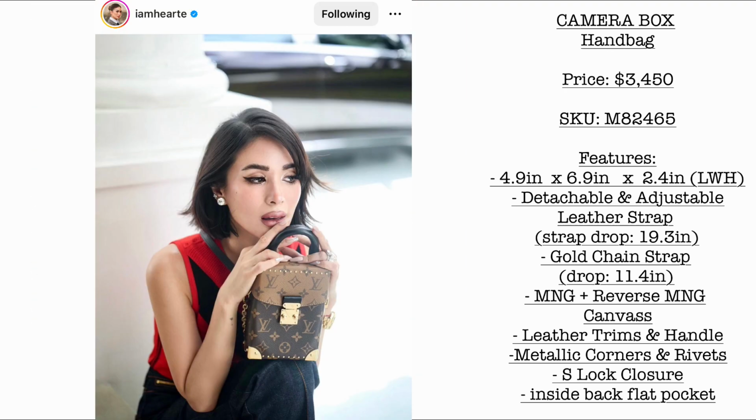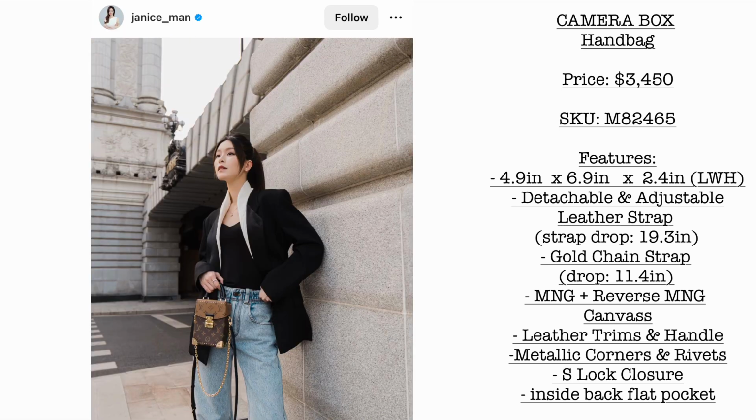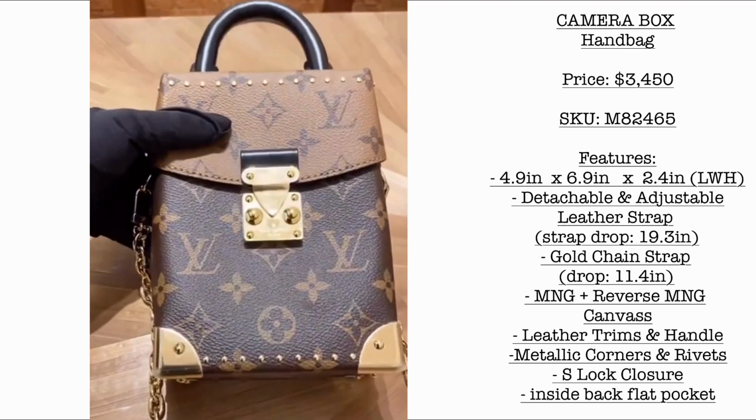So here are the celebrities and influencers who are carrying this very beautiful bag. We have Heart Evangelista from our country, the Philippines. As you can see, she styled this very beautifully. And we have another influencer here. She is Janice, and I love her style. I love that she has styled this very casually with denim.